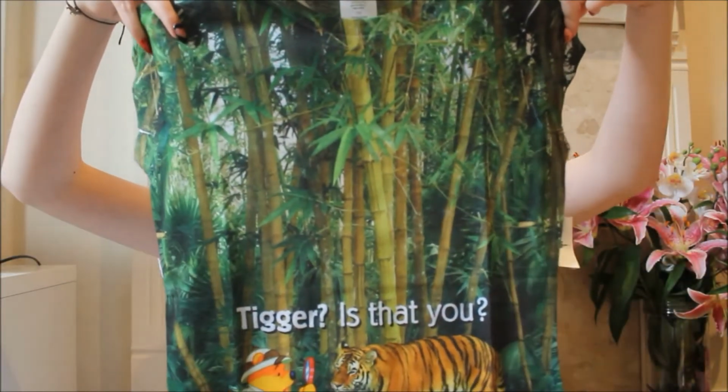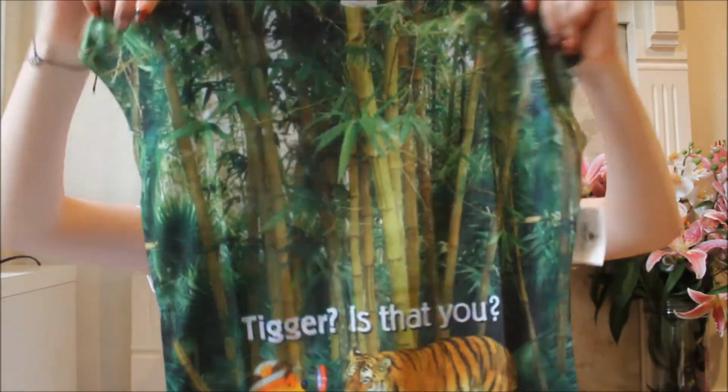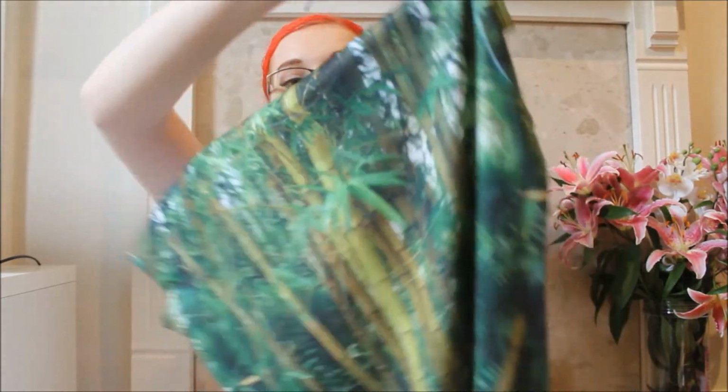However, I found two things that I wanted to buy. The first thing I picked up was this amazing t-shirt. I've seen it in actual t-shirt form and in mug form before I went, and I really wanted it. And then I saw it in a tank top-esque form, and this is the cutest thing ever. It's got the bamboo print on it, and if I roll it up you can see it's amazing. I really love this.